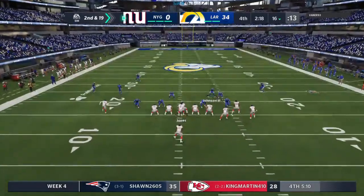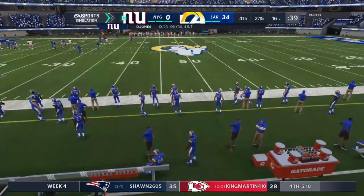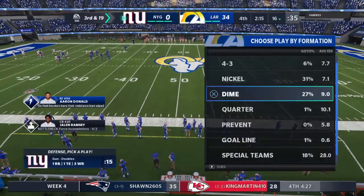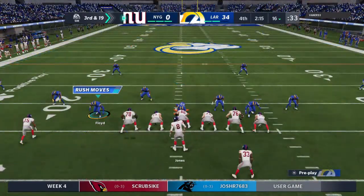Throwing on 2nd and long. Jones over the middle, and it's incomplete. Evan Ingram was the intended target, and it's third down. At this point in the game, they've got to continue to try anything they can. They're still working at it, even though this one feels like a lost cause.